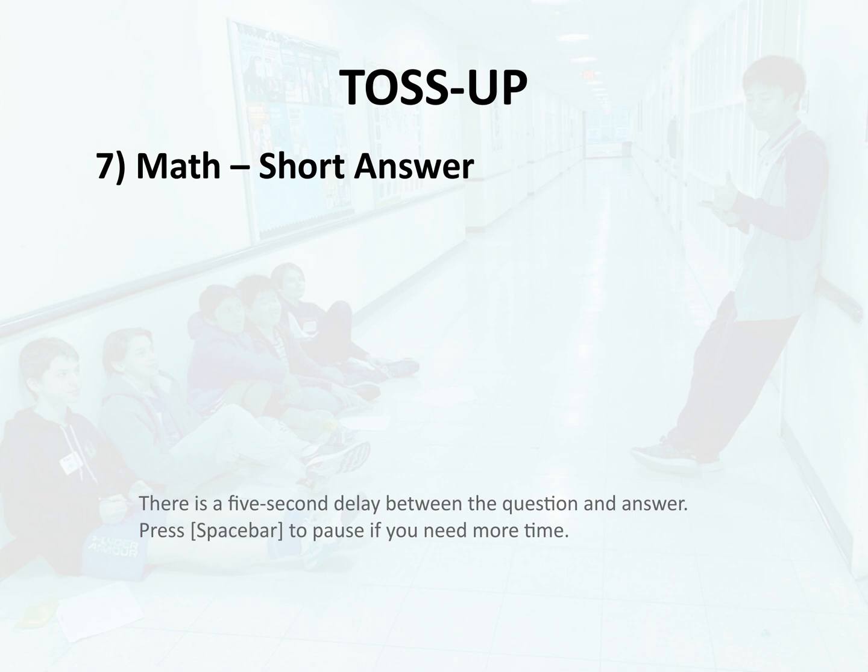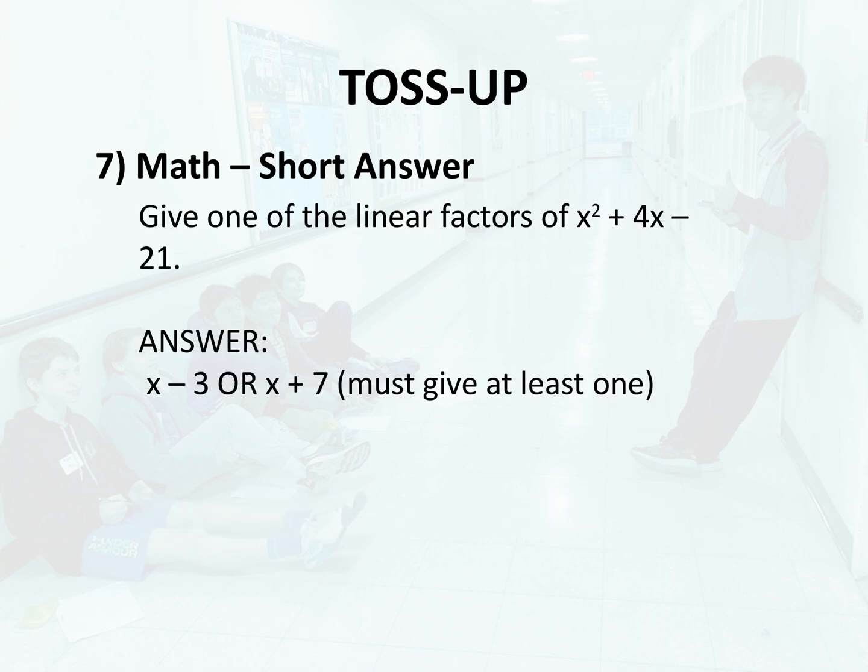Toss-up 7. Math, short answer. Give one of the linear factors of x squared plus 4x minus 21. Answer, x minus 3 or x plus 7.